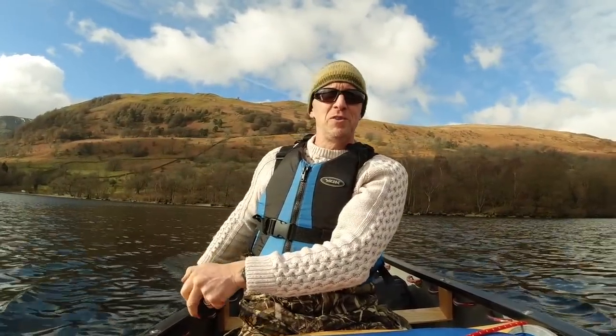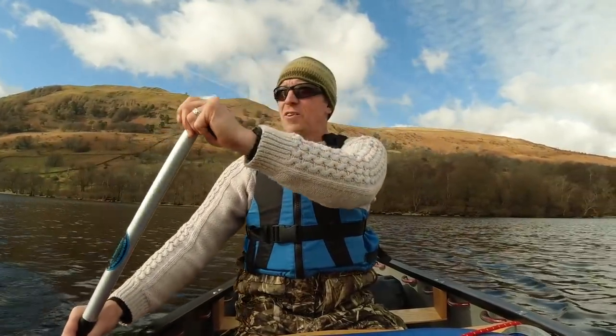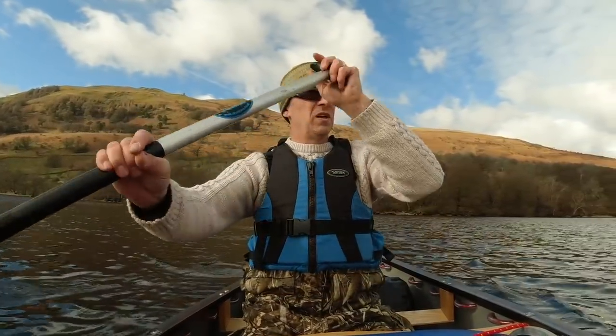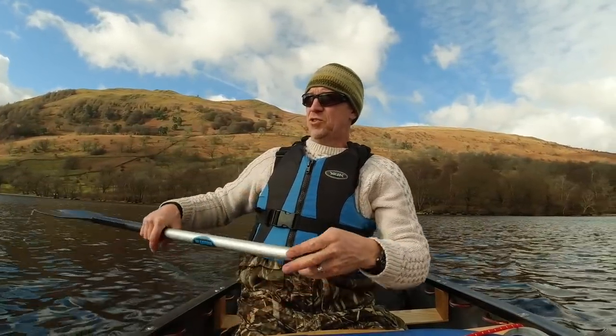And we've got a trip coming up as well at the end of May, which I'll talk about later when Rick's down. So for now, we're just going to have a paddle on this beautiful piece of water up in the lakes. Soak it all in.